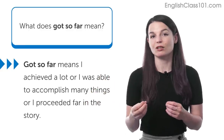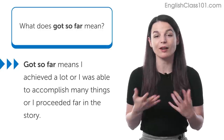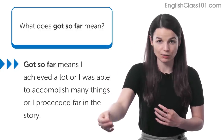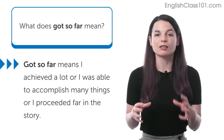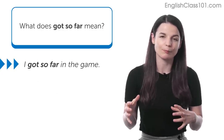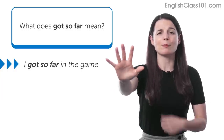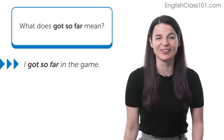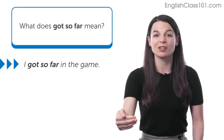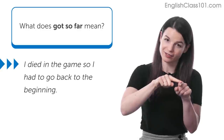But this expression uses got in past tense, right? And I also used past tense in my breakdown of this, right? I achieved a lot, or I moved forward a lot in the story. So the feeling with this expression, like, oh, I tried so hard and got so far, or I got so far in the game, it's like saying, I went the distance. I went a long way, but then something happened. So my progress was ruined, or I wasn't able to continue. Like in a video game, oh, I died in the game, so I had to go back to the beginning.